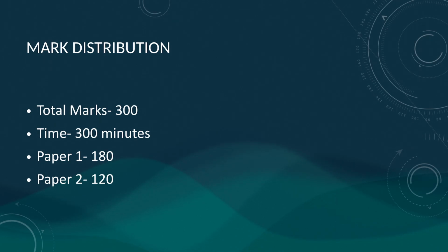The total mark is 300 and the total time is 300 minutes. In paper 1, there will be 180 questions and there will be 3 hours. So you will get roughly 1 minute for each question. After that, there will be a 1 hour break. And then again, you have to sit for the exam and there will be 120 questions in paper 2 and you will get another 2 hours. So there will be 1 minute for each question and the questions are quite lengthy. So you have to be quick.